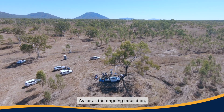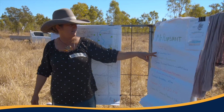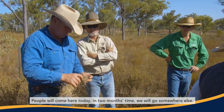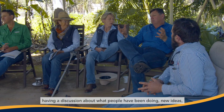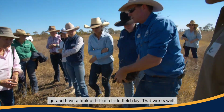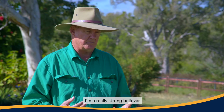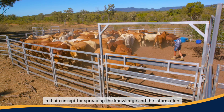As far as the ongoing education, experience has shown us that one of the wealths of knowledge is sharing things with your neighbours. People will come here today, in 2 months' time we go somewhere else. It's not a set format, it's just a day of getting together, having a discussion about what people have been doing, new ideas, or if somebody has got something really interesting to show, go and have a look at it, like a little field day. That works well, and just the fact to get together and have a cup of coffee and a good chat, I'm a really strong believer in that concept for spreading the knowledge and the information.